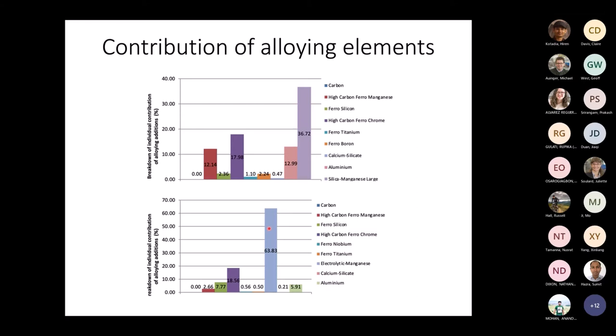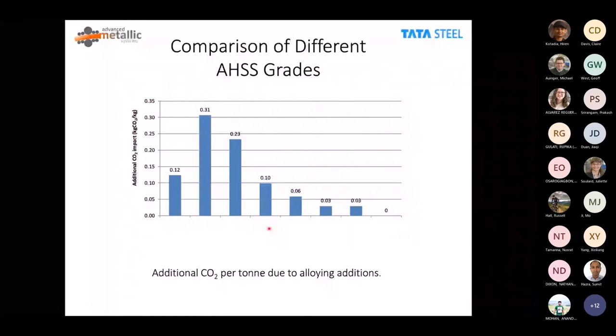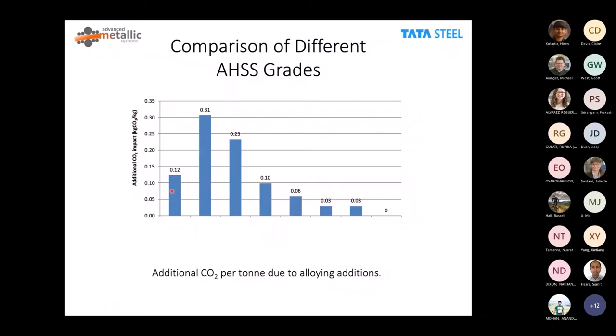And we could sum it up in this particular figure here, where we're looking at seven different advanced high strength steel grades and looking at the additional CO2 per ton due to the alloying additions. You can see that some steels, particularly these on the right hand side, have a relatively modest extra effect of their alloying additions. But some of the other grades, of course, with different chemistries, have a much greater additional CO2 impact. And that's because of their different raw material requirements and their different recipes for steelmaking.